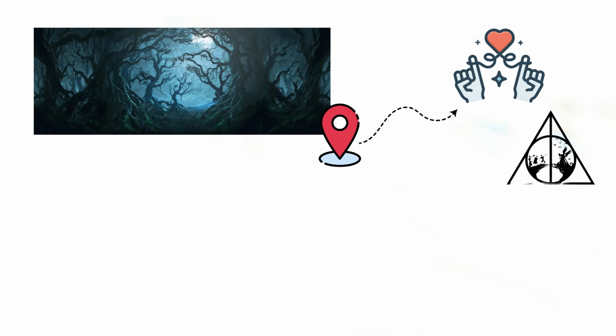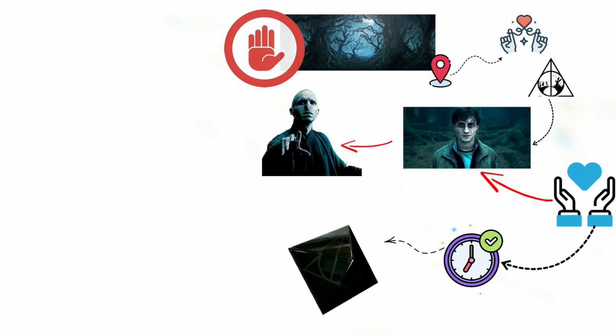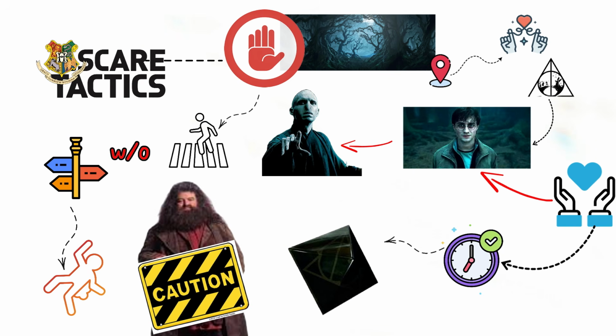The forest also becomes a place of fate. In Deathly Hallows, Harry walks into the trees to face Voldemort, comforted for a moment by the Resurrection Stone. It's forbidden not as a school scare tactic, but because crossing that line without guidance can get you killed. Even Hagrid treats it with caution.